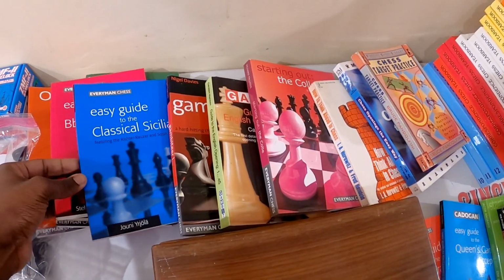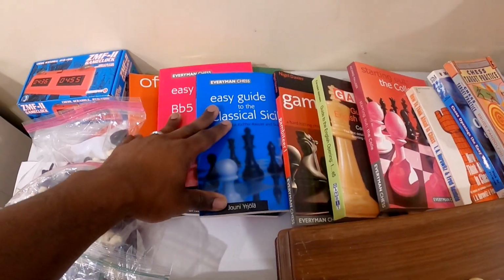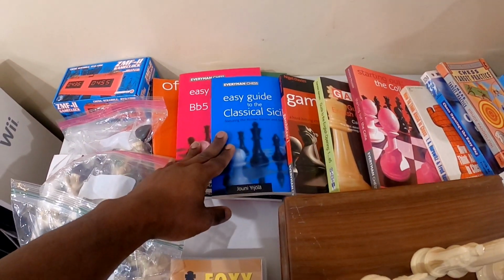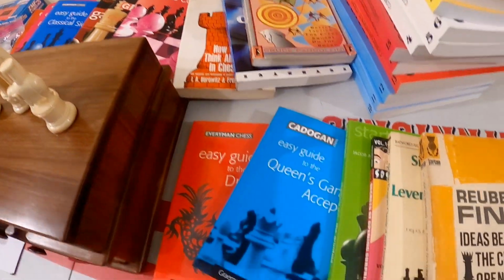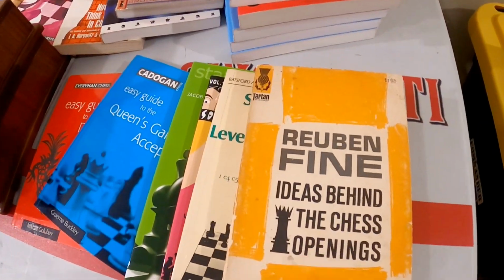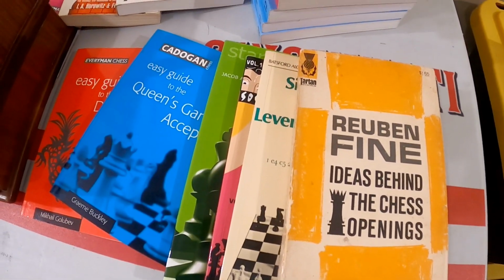I've gone through quite a few. I've got a couple other boxes full of books that I've gone through already. The Everyman Chess, I will probably put those together, just an Everyman Chess lot. And yeah, I just got to look up a couple more of these things here. So you've got the Reuben Fine, Ideas Behind the Chess Openings. Super, super cool.